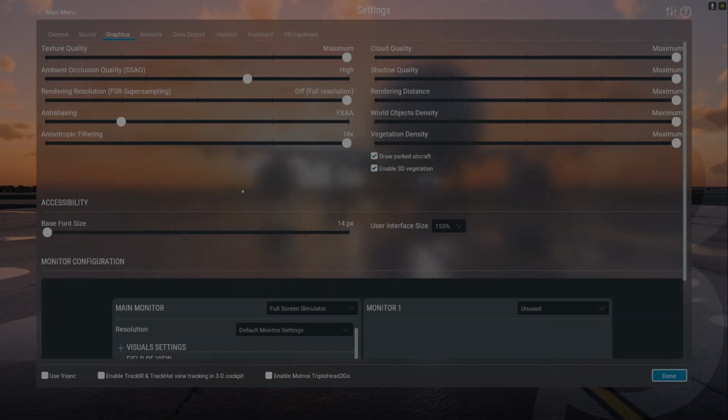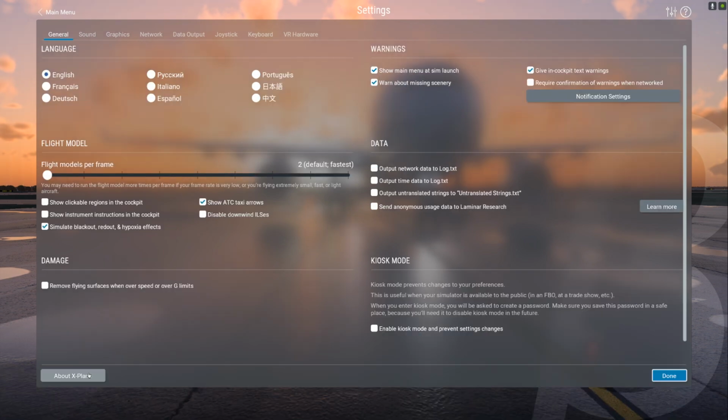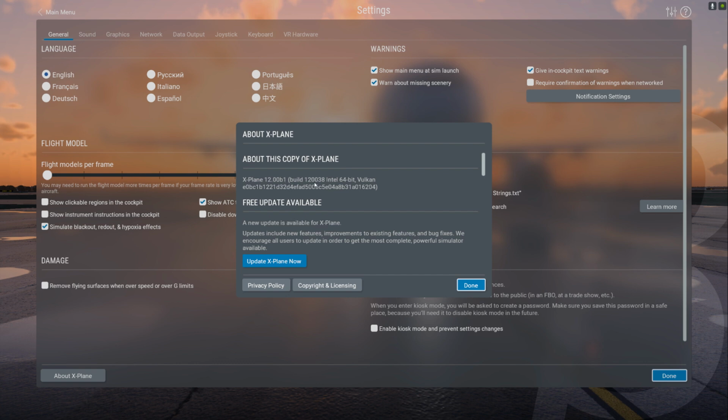Something important to note is that the latest update is out now for Xplane 12, so make sure you restart your Xplane if it's up and running to get the latest update.